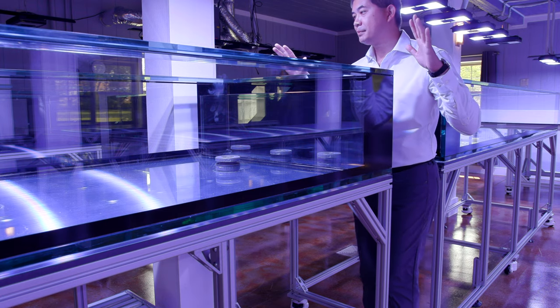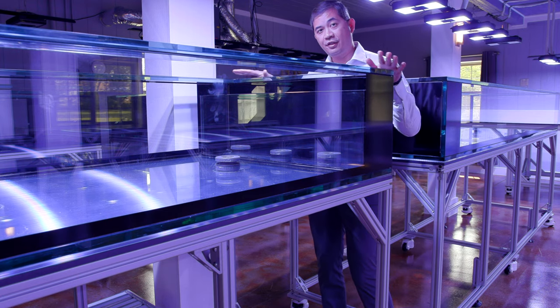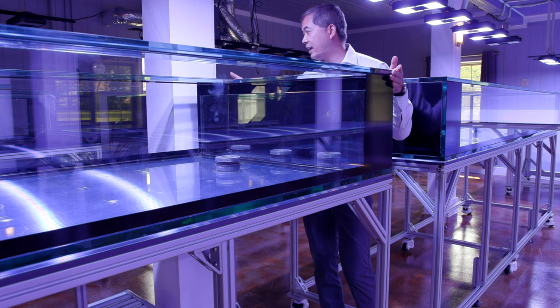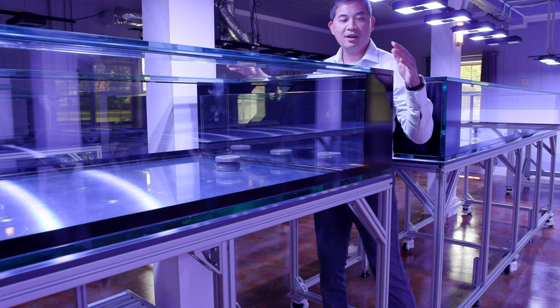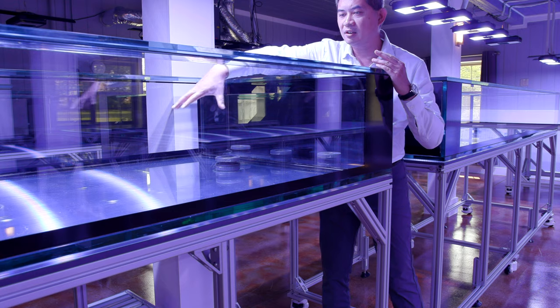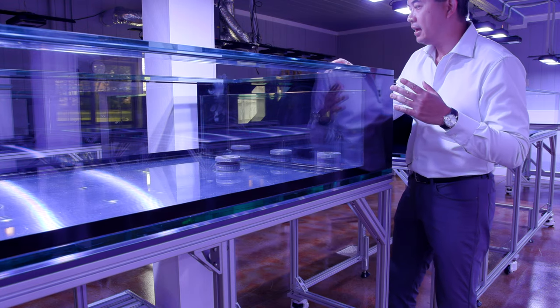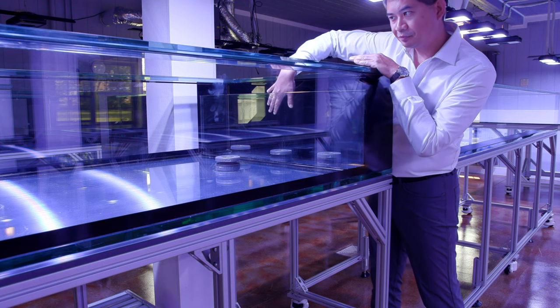Okay, so the tanks themselves are 10.5 feet long by 3 feet wide. We call them the small tanks. These are the frag systems because they're only 15 inches tall, and they're easy enough to work around in. And there is a main overflow section right back here.